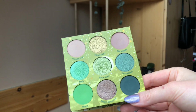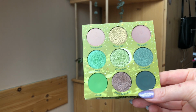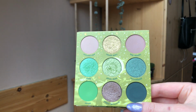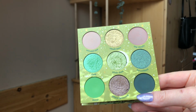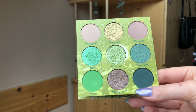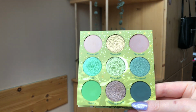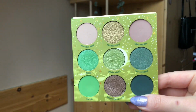So for me, I pretty much use four shades from here, and that's kind of it. But I like the quality of the mattes, and the shimmers are pretty sparkly. The two that I like are pretty sparkly, the rest are more satins, and I like my shimmers to be very sparkly, so that's why it's here. And that's also why the other palettes that will come after this will be that low.